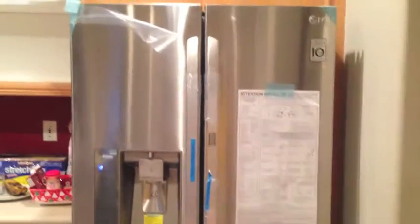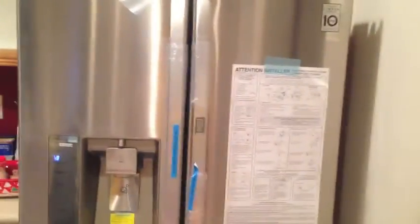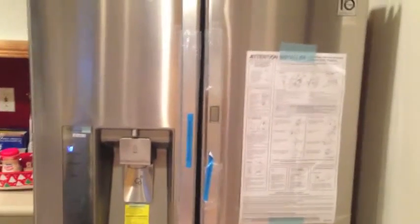So we got an LG model. It's the French door that seems to be all the rage now. We definitely wanted a French door refrigerator. It just seems to be more practical, especially since we don't really use the freezer as much. So if we take a look in here, it's a pretty big model, and they had a lot of trouble getting it up the stairs. But it's a little bare right now.